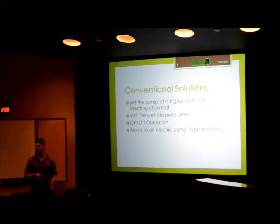So they have to visit the well sites more often. They have to go there every day to ensure that a critical chemical pump injecting corrosion inhibitor on a sour gas system, or that wax solvent, is getting injected and has not been down for 2 or 3 days. I see lots of times more and more people are going 2 and 3 days in between visiting well sites, especially for non-critical well sites.